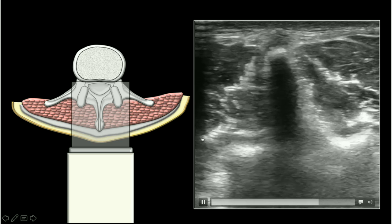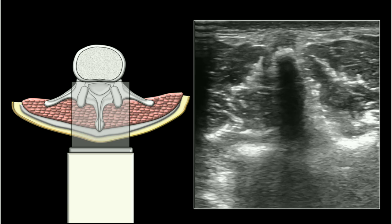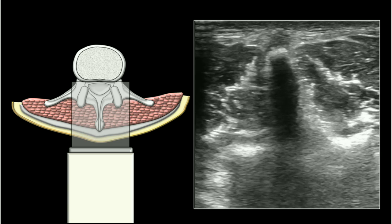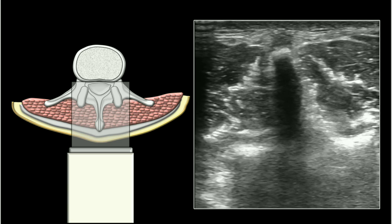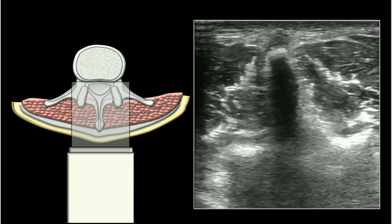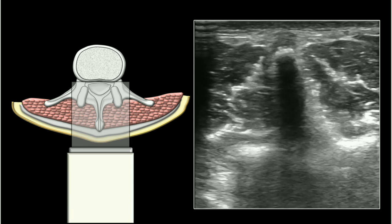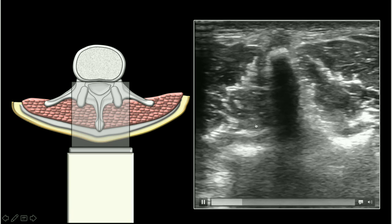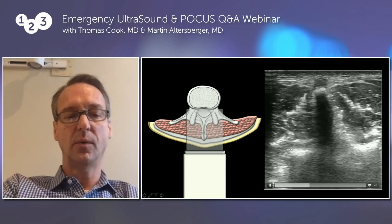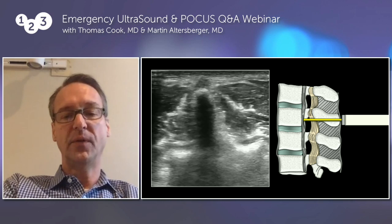Then on either side of the spinous process, you see those marbleized structures, and those are the two erector spinae. They really show up and give you the opportunity to figure out where you are. Those three structures, the lamina, the spinous process, and the erector spinae, orient you to where you need to go. Now you're going to be ready to figure out where to put the needle.